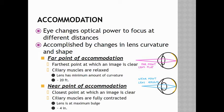Accommodation is how the eye changes its optical power to focus at different distances. So this gives us the ability to focus on things that are close as well as focus on things that are far away. And this is accomplished by changes in the lens curvature and shape. So the far point of accommodation is the farthest point at which an image is clear. The ciliary muscles are relaxed, and so the lens has a minimum amount of curvature. The lens would be as flat as it possibly can get. And our far point of accommodation is approximately 20 feet.